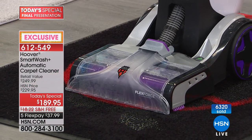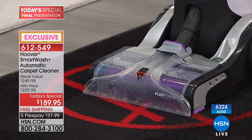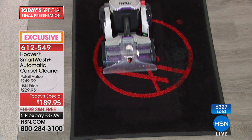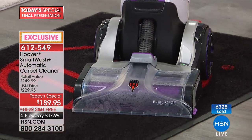So even if you were just using it to extract, you know, somebody spilled coffee or water or soda, or puppies aren't necessarily spilling as much as they are depositing things that we do not want to live in our carpets. And here's the thing that you have to understand.